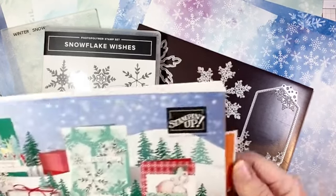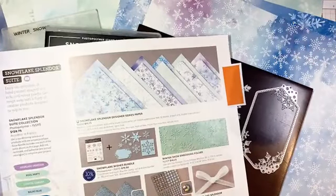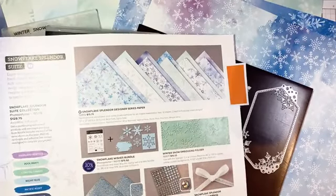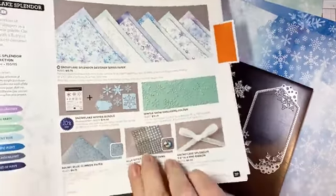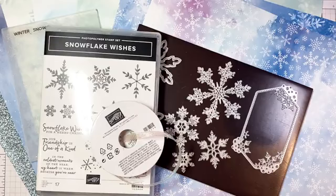So first of all, let me show you where you can find it in the catalog. It's on page 36 and 37. And let me tell you guys, this DSP is stunning. The photos in the catalog never do it justice. I'm going to show them to you up close. They are gorgeous, okay? It features a bundle. We've got an embossing folder, some awesome glimmer paper, some awesome embellishments, and some beautiful ribbons. So I'm going to show you all of those products today.